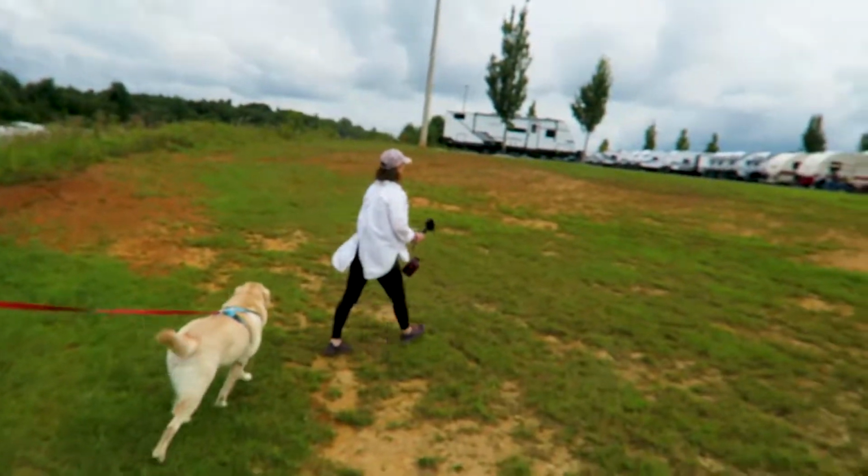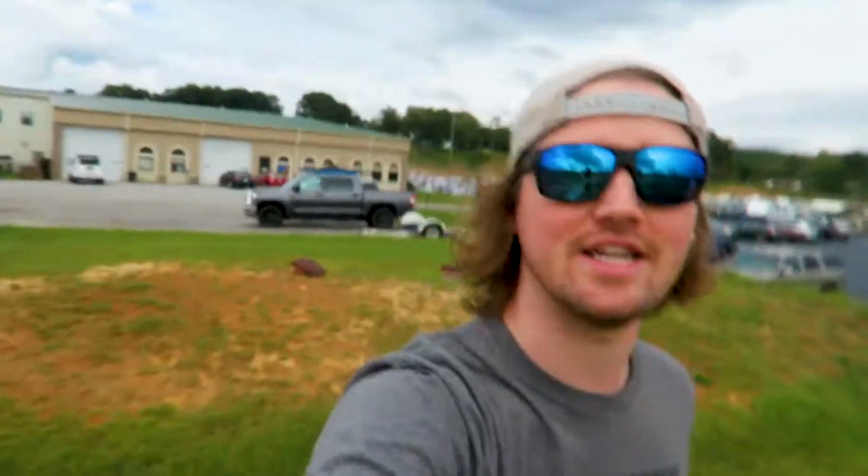All right, so we're here at Camping World, and right now we're looking for their campers. They're looking at some vintage ones, so we'll show you what they are looking at. We're heading up to look at the vintage camper that I saw online. I saw pictures and it looked really cool, so we're gonna go check it out.